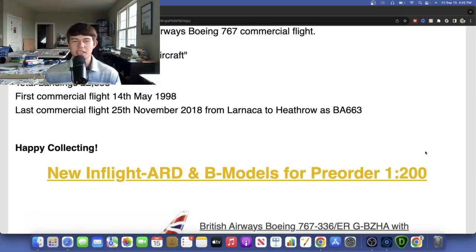So here's some really cool details. Thank you, Easy Toys, for providing. This aircraft had almost 51,000 hours of flight time, 50,696, and 22,858 landings. I can't even fathom that amount of time. That's like at least 5 or 6 a day. That's really crazy. First commercial flight was on the 14th of May 1998, and its last commercial flight was on the 25th of November 2018, 20th anniversary. It appears a little bit farther after that, and it was, I think, to Heathrow as BA 663. So really a big workhorse.